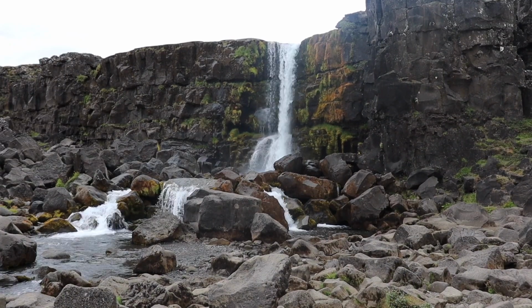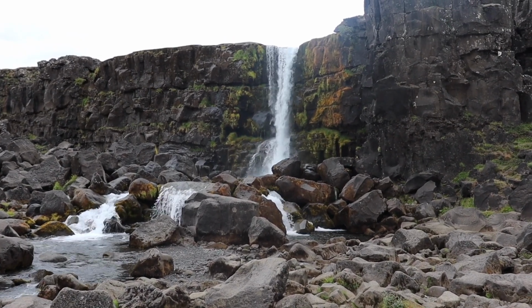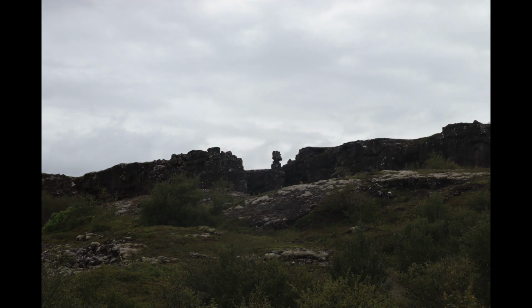Thingvellir National Park was founded by law in 1930, and it's actually a UNESCO World Heritage Site. And there are a couple unique things about it. One of them is that you can walk between two tectonic plates, and it's the tectonic activity which has shaped some of this dramatic landscape.